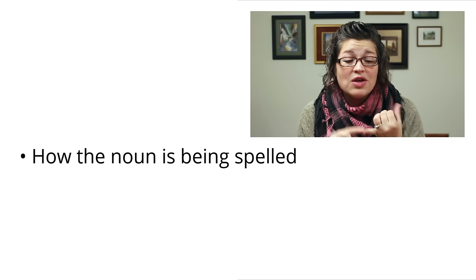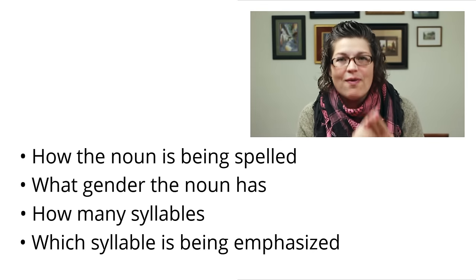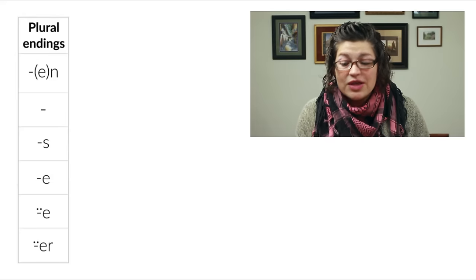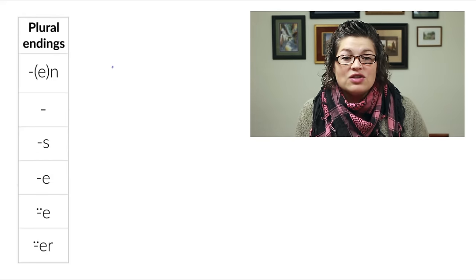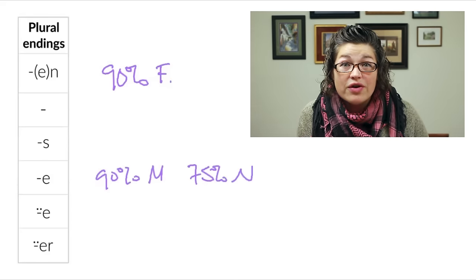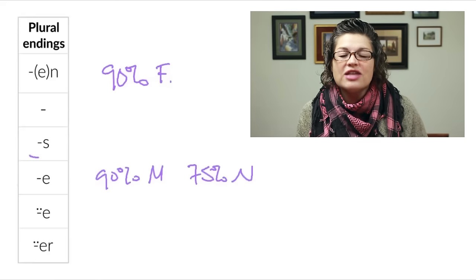In contrast to English, German noun plurals are 4 to 9 distinct endings or modifications that we make to German nouns that take into account things such as how the noun is spelled, what gender the noun has in the singular, how many syllables are in the noun, and which syllable is being emphasized. In my system, I use 6 endings. Here they are. Now, if you've worked with German plurals a little bit already, you've possibly heard that the en plural is used by 90% of feminine nouns, and that the e plural is used by 90% of masculine nouns and 75% of neuter nouns. Then add to that that most of the time, if you have an English loan word or a French loan word, it's going to take the S plural.